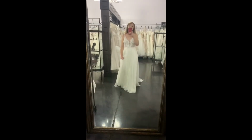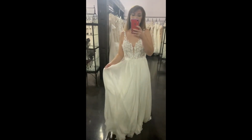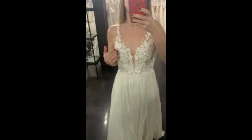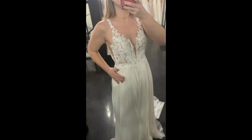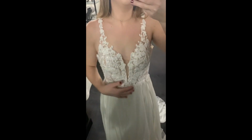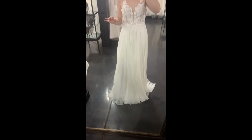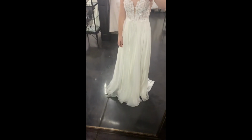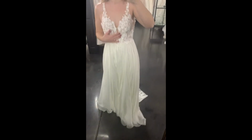Let's get started. Our first dress of the day is Martina Liana 1150. This is the only color that it comes in as far as the actual dress. Obviously the illusion comes in different colors, but it is a lace and applique bodice, sheer, gorgeous, side cutouts, everything you would want from Martina Liana over a Parisian silk chiffon skirt. Just saying that makes me feel so luxurious. It is so comfortable. The skirt is effortless. It literally feels like air. There's a little bit of a slit, and the bodice is absolutely stunning.